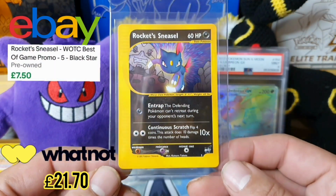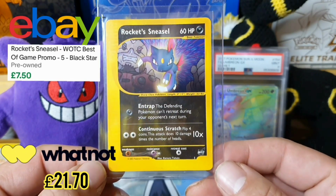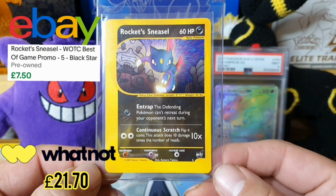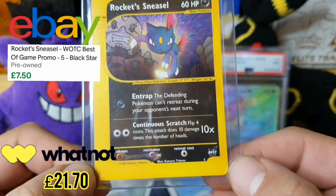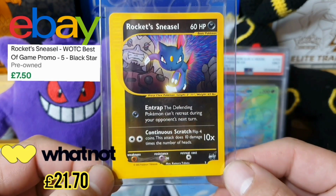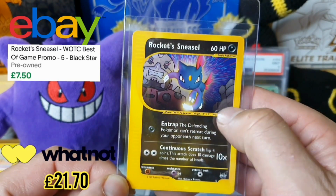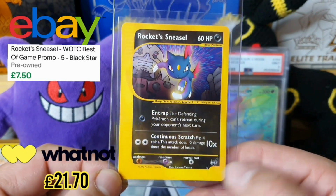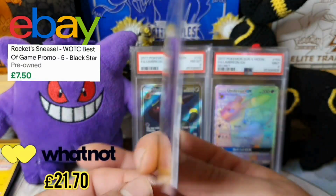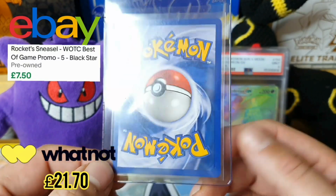And the final card, to see if we make a profit, is the Rocket's Sneasel from the Best of Game set. There are two versions of this card. There is this one and one that has a gold winner stamp across that bottom corner, which does go for considerably more than this one. On the back, again, absolutely minty.